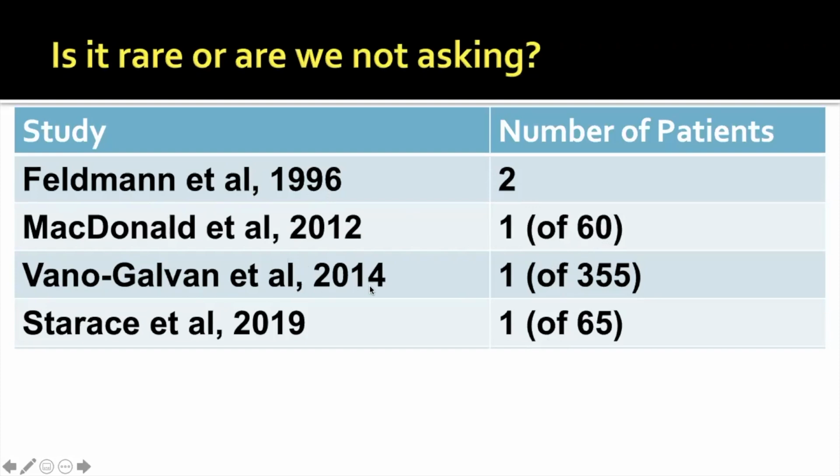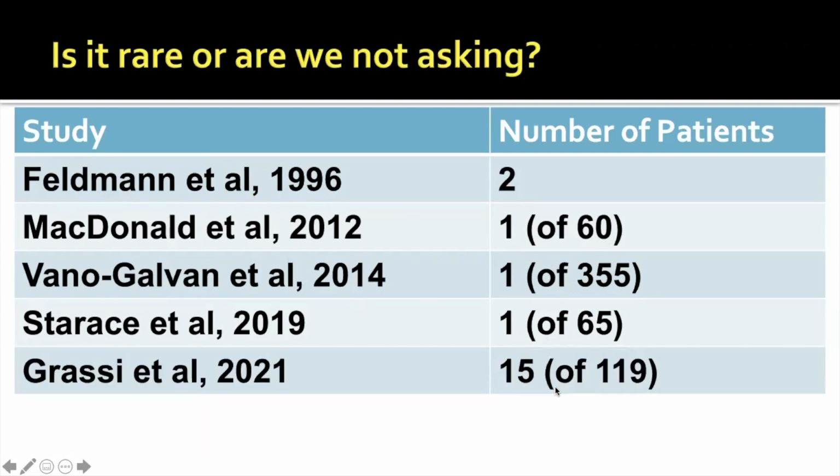Van O'Galvan's study in 2014, which had 355 patients, reported 1. And Sarace and colleagues in 2019 had 1 out of 65. And this study, Grassi, had 15 out of 119, so 10 or 11%. And so I think this is a really important study.